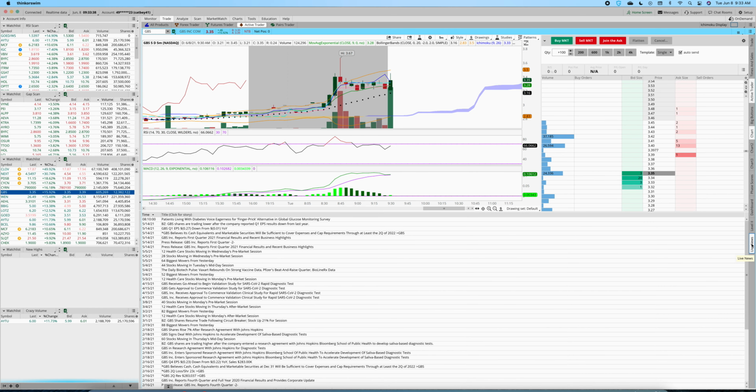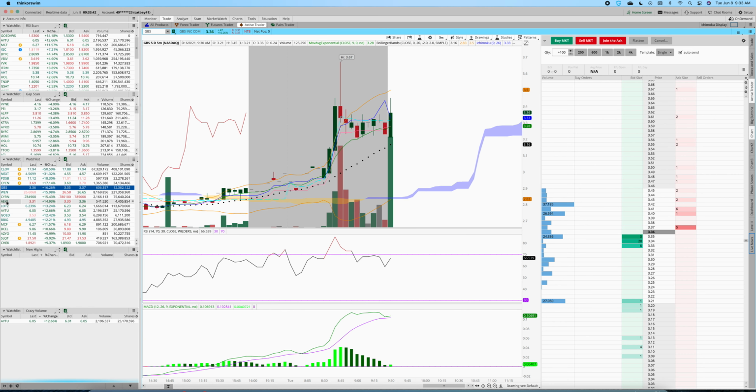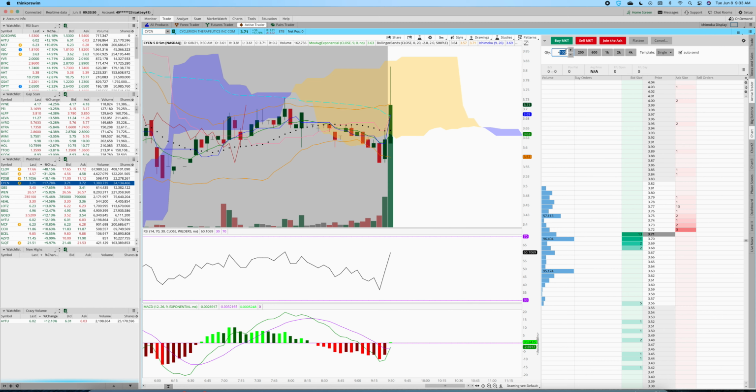If I don't like it, I'm not gonna buy it. It's just that simple. There's no float, no trade. Let me go to CYCN. CYCN had a quick spike. Look at this. I can buy in actually right here for a spike.